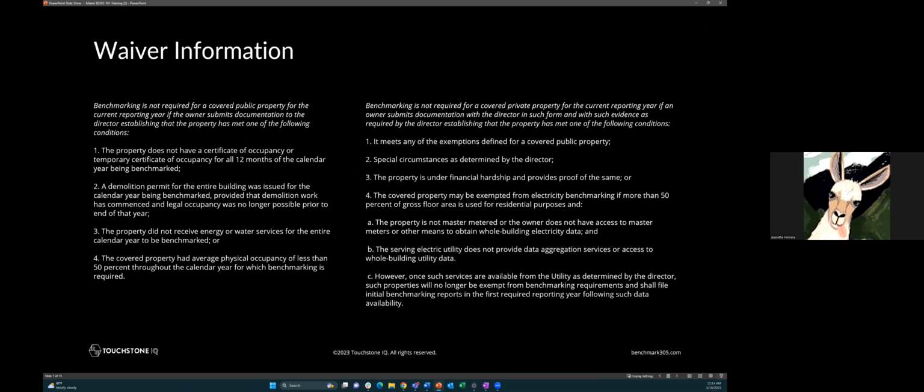The property does not have a certificate of occupancy or temporary certificate of occupancy for all 12 months of the calendar year being benchmarked. A demolition permit for the entire building was issued for the calendar year being benchmarked, provided that demolition work has commenced and legal occupancy was no longer possible prior to the end of that year. The property did not receive energy or water services for the entire calendar year to be benchmarked, or the covered property had an average physical occupancy of less than 50% throughout the calendar year for which benchmarking is required.